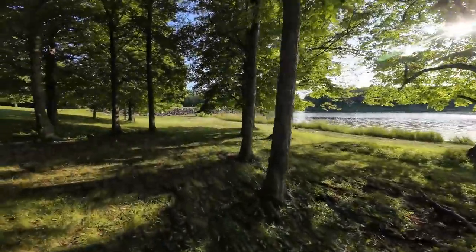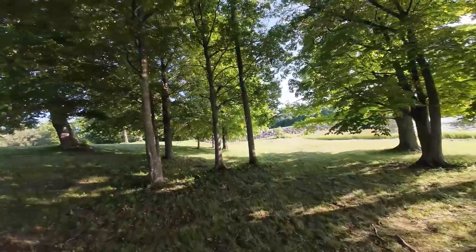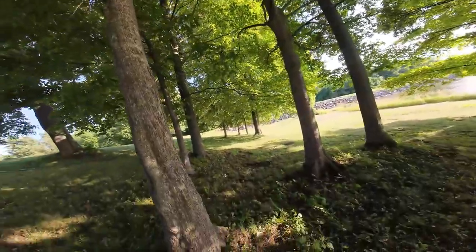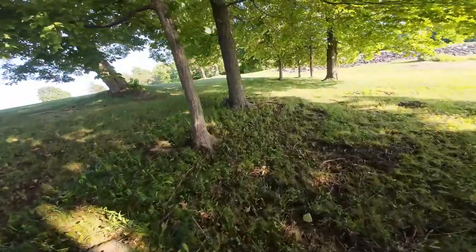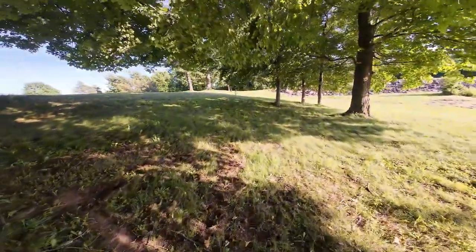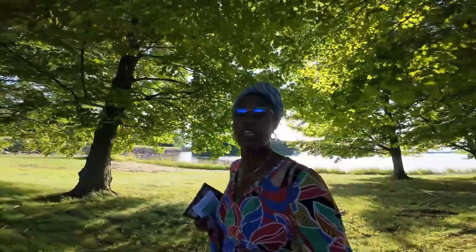Let me show you guys. So this is a forested area, and as you can see, there's a lot of little squirrels. These are black squirrels up there. Look at him up there. He's running around. The only thing I'm worried about is snakes and ticks. Anyways, this place is just gorgeous.